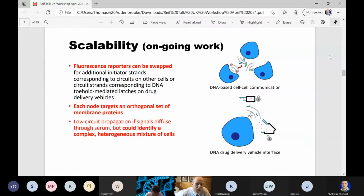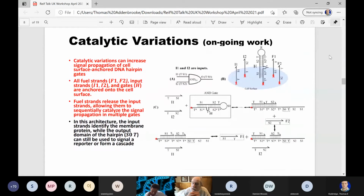And then going to the next slide on catalytic variations, there's another scheme where you can attach via aptamers to cell membranes both fuel strands and input strands and gates. And that scheme we're in the process of testing. It may have some advantages, but it's a bit more complex. So in summary, we were able to demonstrate these hairpin chain reactions on the surface of cells, with the current output being fluorescent.